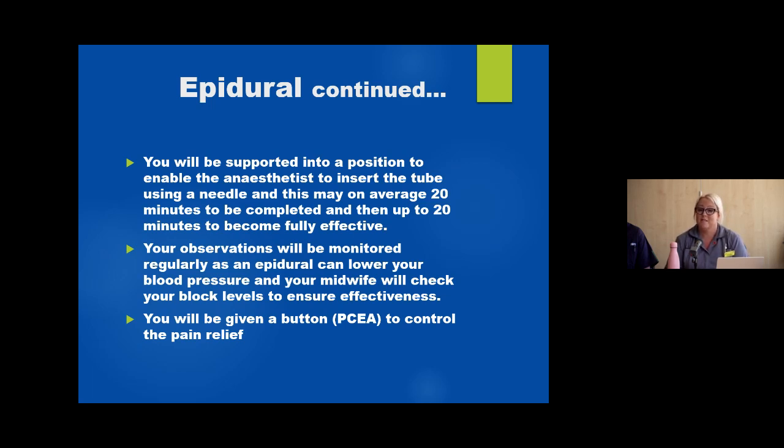You will be given a button which is attached to your epidural, and you will control this pain relief. So you'll be able to press your button as many times as you need to. You can't give yourself too much because it will have a lockout system on it. So you just press it as you need it. But as I said, it takes about 20 minutes after it being administered for it to become fully effective. And you should be feeling much more comfortable at this point.